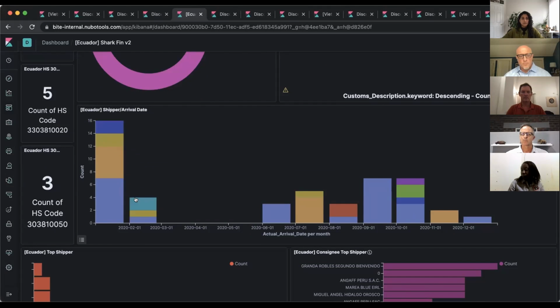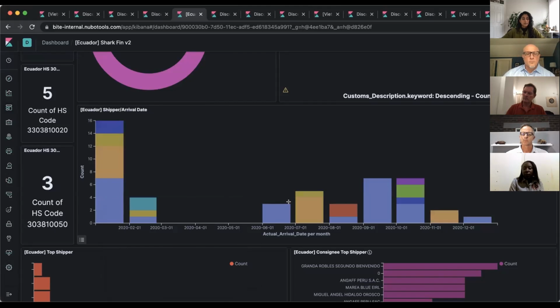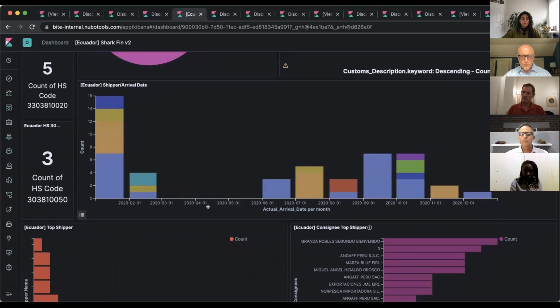So here we have a graph from January to December 2020, and it shows all the shipments over that time period. As you can see, Fish Choas has the most shipments in this time frame, shown in blue. There's a big gap, and this could be because of the COVID-19 pandemic, and maybe they stopped production. We're not sure, but as a next step, if anyone was interested to see why shipments stop, that would be something to look at moving forward.